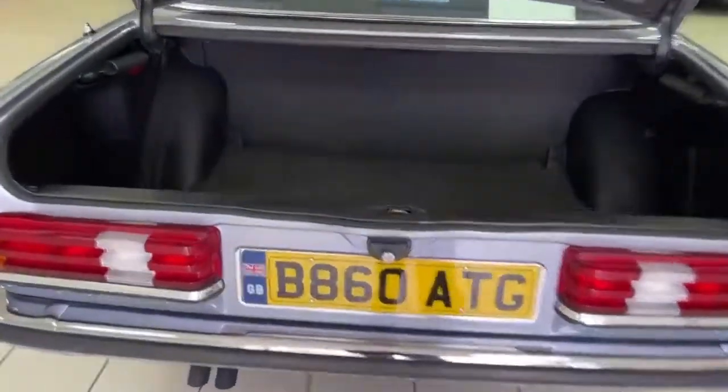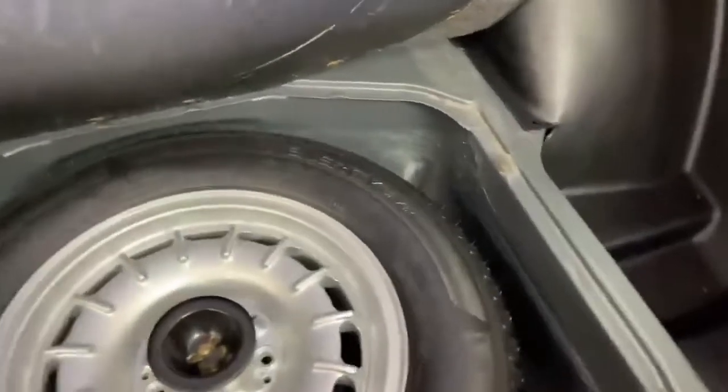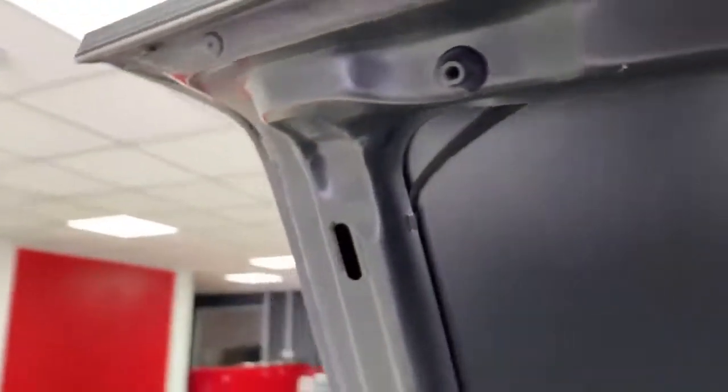Into the boot area, lovely clean and tidy. And let's just show under the floor. Let's lift up the carpet. Amazing. The boot lid. Absolutely lovely.